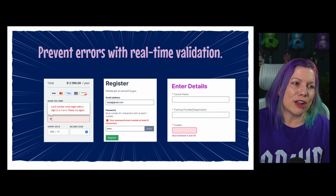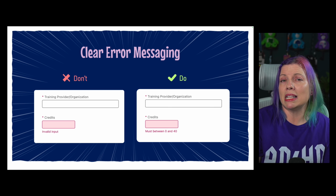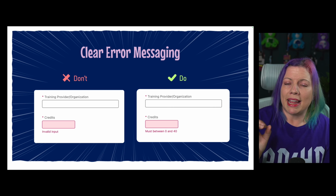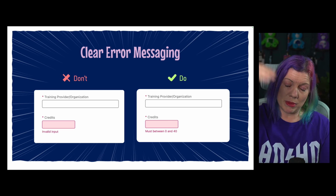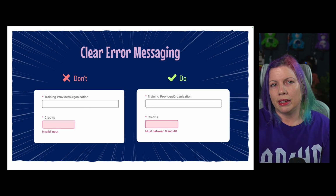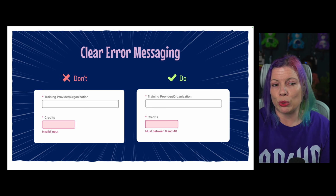And then we have error handling. So how many times have you seen the error message that says "invalid input" with no explanation of what's wrong? It's kind of frustrating. I hate those. They drive me batty. And it doesn't help the user fix the problem. So if someone makes a mistake, give them a clear, specific error message. Tell them what went wrong and how to fix it. Instead of saying "invalid input" here for credits, we could say the number has to be between 0 and 40.